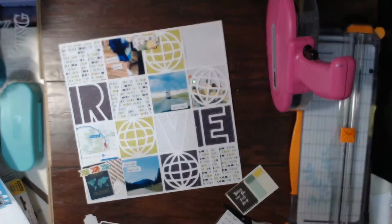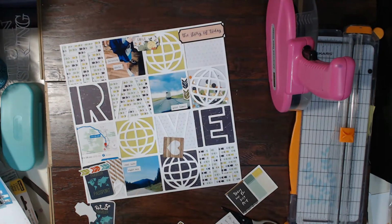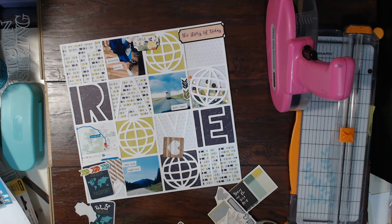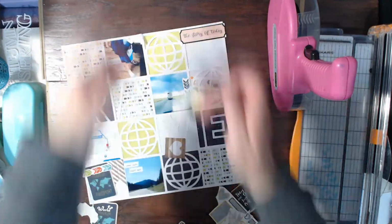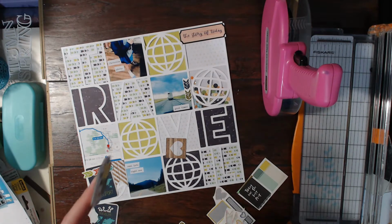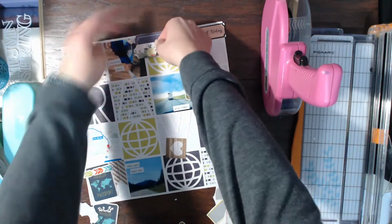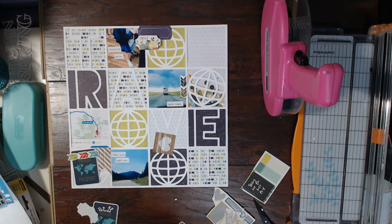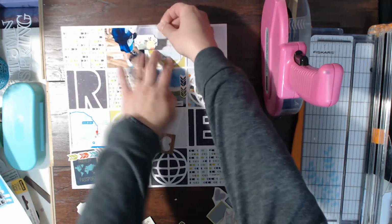And here you can see I am using a few travel themed embellishments, and those I actually got in, I think it was a kit a long time ago. I don't even remember. And so I'm going to use those. I didn't think I was ever going to be able to use those because we don't really travel a lot of places.